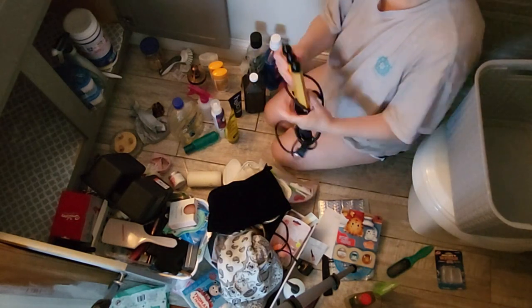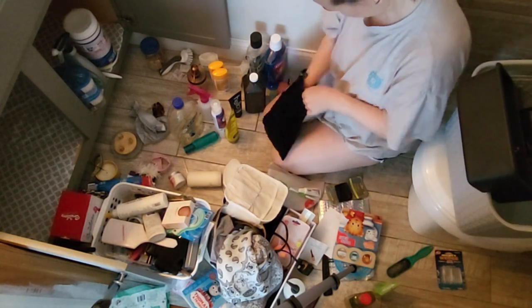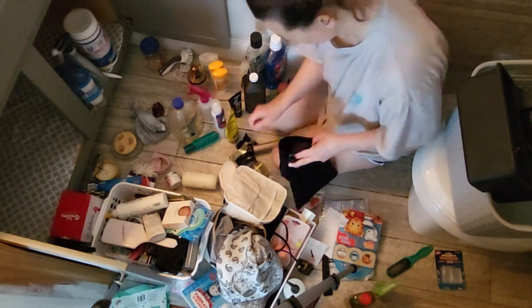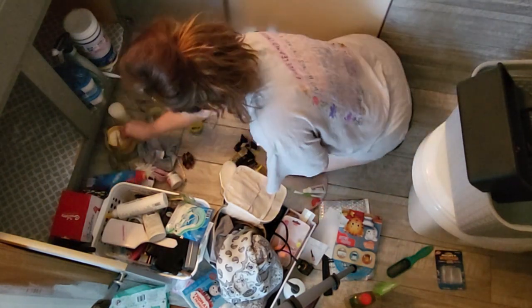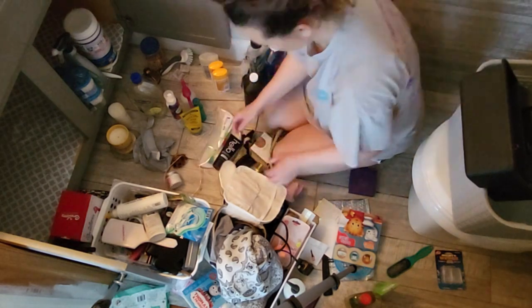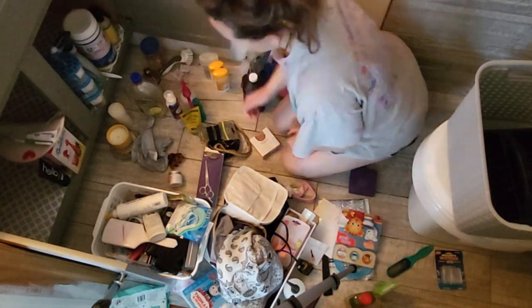I'm also going to be wiping stuff down because, of course, you get your leaks and things like that with products. So some stuff needed to be wiped down, and I'm going to be taking care of that as well. And just sorting everything into different categories so that we can declutter this hoarder pile and finally minimize the things that I need in this small bathroom and get it organized and under control.